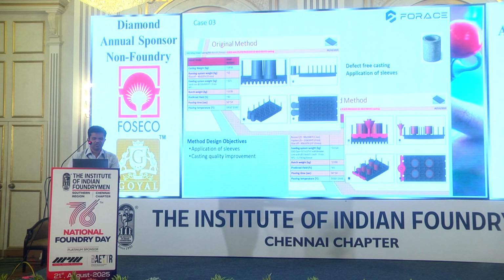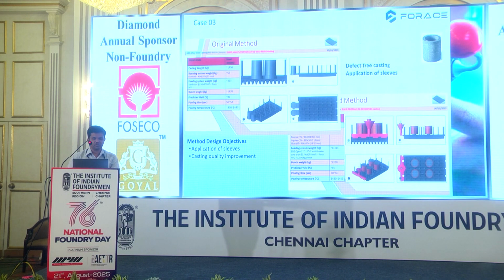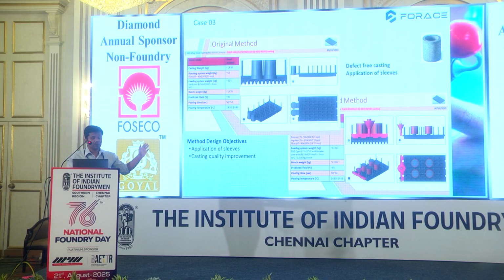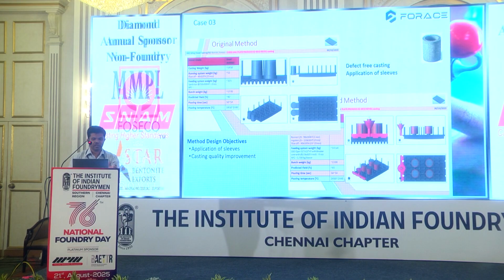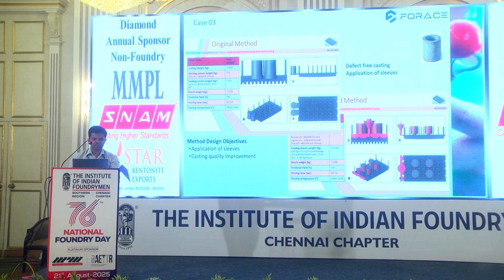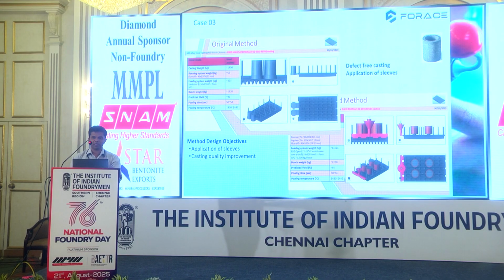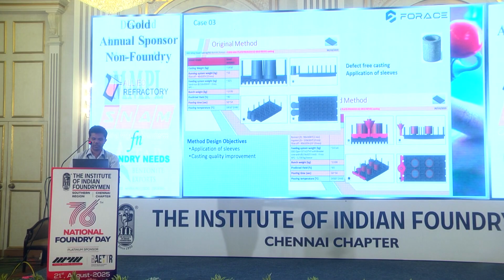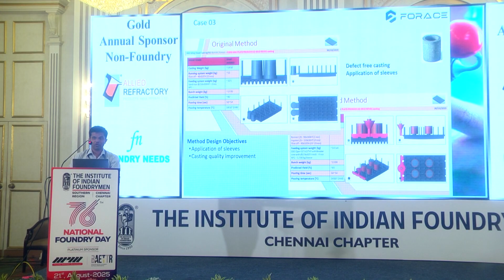So this is a typical jaw plate casting where the customer wants a sound casting, but because they were feeding from one side, they could not get a sound casting. So what we have done is a simulation study of that casting, and according to the solidification behavior, we have changed the location and suggested regular open sleeves.